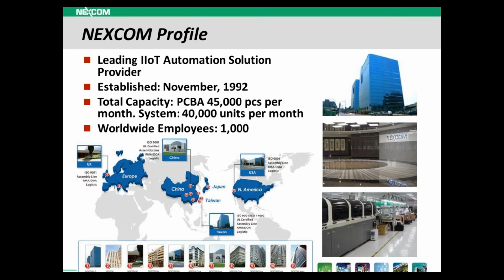Netcom is a leading industrial IoT automation solution provider. Since 2013, the Industrial 4.0 concept has been booming from Germany. We have done several projects worldwide. Netcom was established in November 1992. Our manufacturing center is located in Taipei, Taiwan.